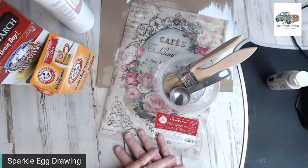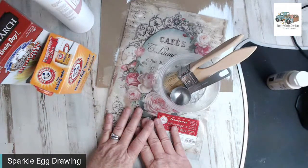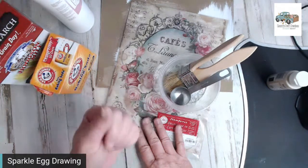We're going to make a mess. And then I'm also going to show you printing on my printer. And I have some printer paper that is 8.5 by 11 sticky backed.